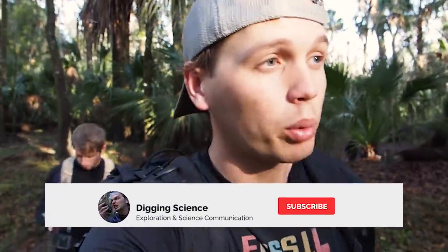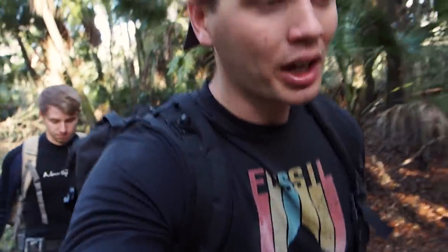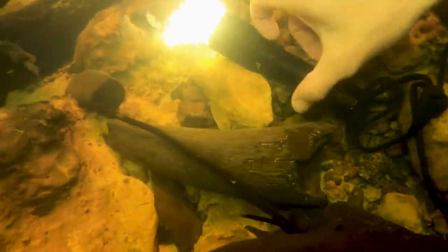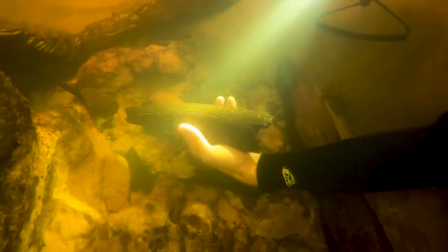We have been doing some pretty remote hunts lately. This will be my third hunt with Colton. Where is he? There he is. We've been exploring for Ice Age fossils mainly. On our first hunt together, Colton did find a really nice tip to a mastodon tusk. It was just laying out perfectly.